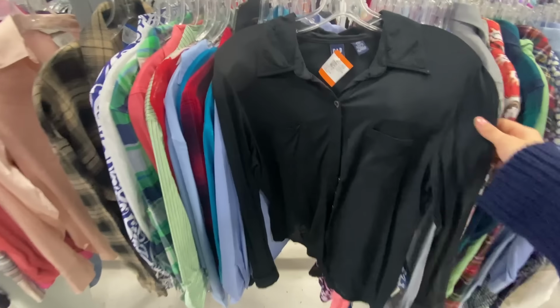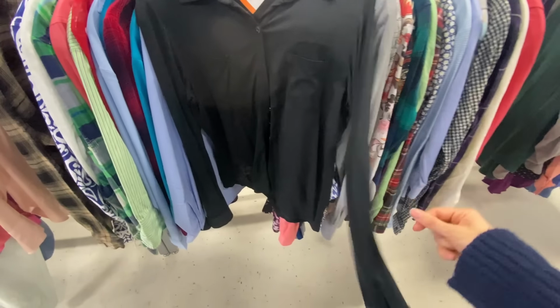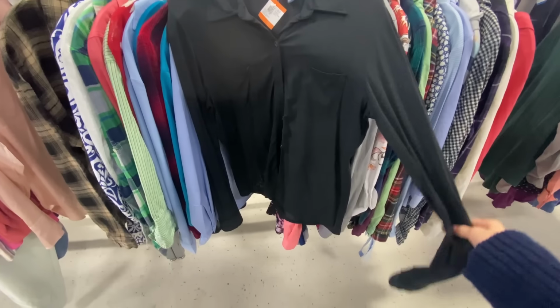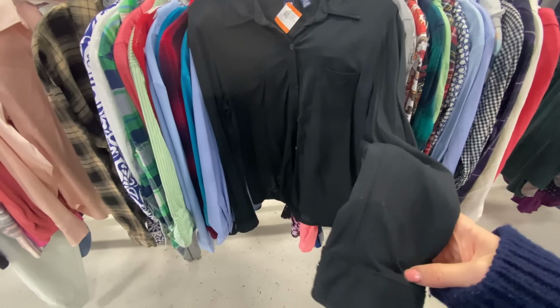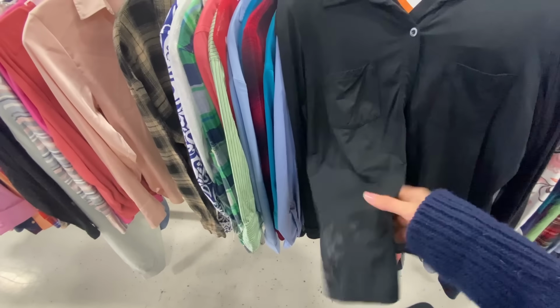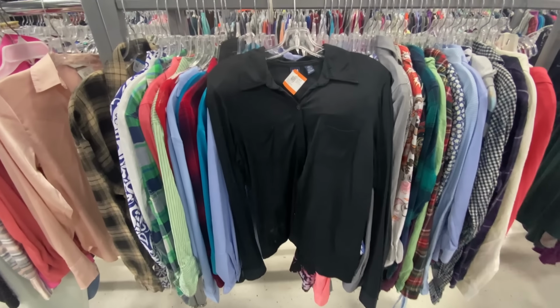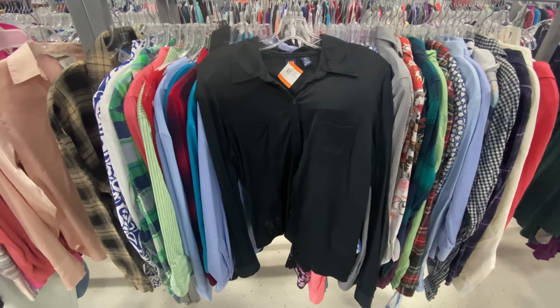Next, a vintage Gap find, another black slinky top because I can't resist them. This was a button down, and I don't love the double chest pockets, but the thing that really made it so I had to leave this behind was it had this weird gummy paint on it that seemed like it would not come out in the wash, but otherwise it's super cute.